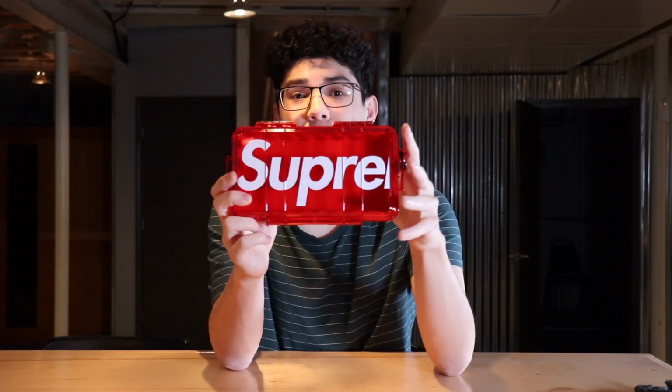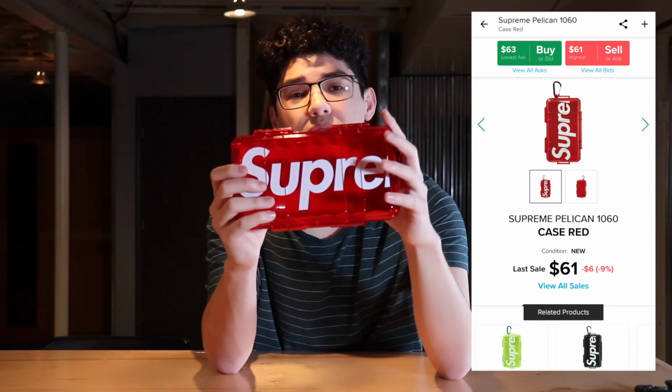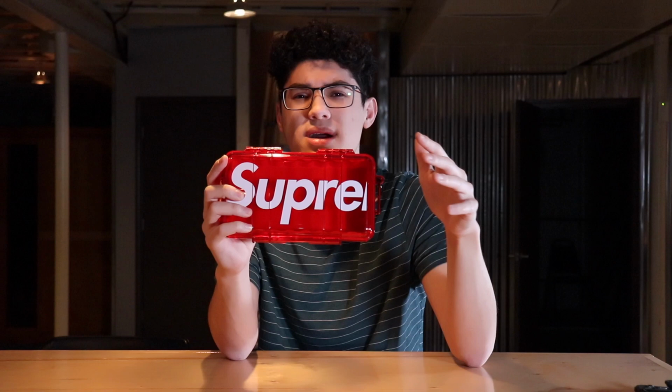And it's gonna be the Supreme Pelican Case from Fall 2019. This just dropped last season, so it's relatively new. And you can find this on StockX right now for, I think, around $60, $70 maybe if you're lucky for brand new. I'm sure you could find used ones for cheaper. So if you don't like the color red, there are 3 other colors you can get, and they're gonna be black, yellow, and blue. So you can definitely find a color you like. And I don't know the prices on those ones. I just know what the red one is just because that's the one I have.